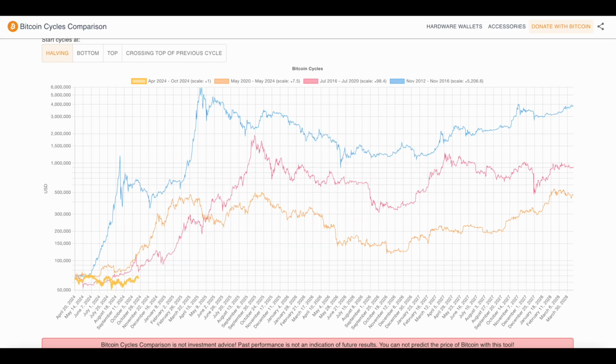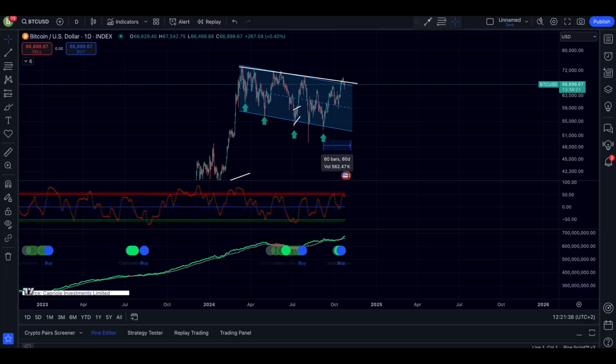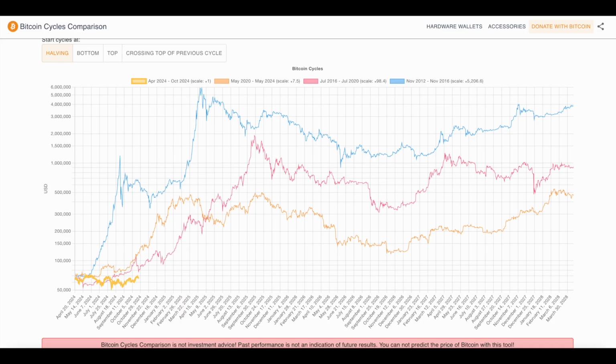In today's video we are going to have a look at Bitcoin and the cycles and where we are in the cycle right now. And I'm going to talk about this chart. We are going to have a look at Will Portal. And of course we are going to talk about this chart. So let's jump straight into it.